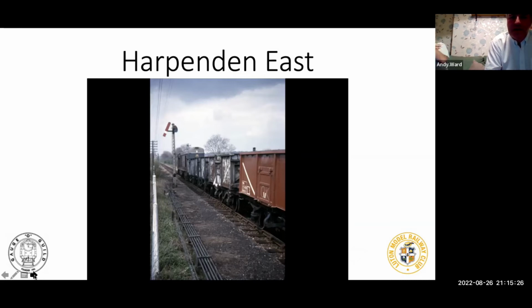This is a class 20 taking a load of 16-ton minerals. I think this is possibly the very last revenue working train up the line in November 1965. Luton at the time was still heavily dependent on the railways because it had its gasworks, it had its coal plants, it had Vauxhalls. It was still very, very heavily used.